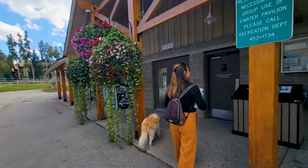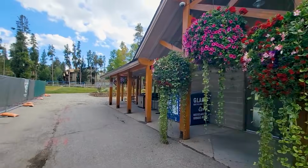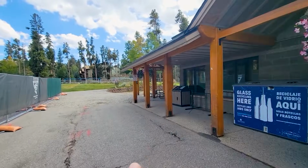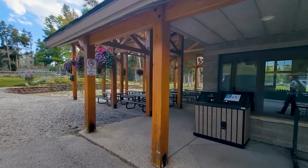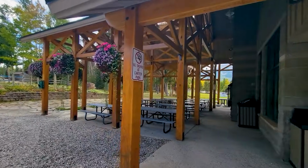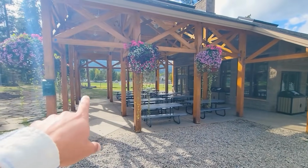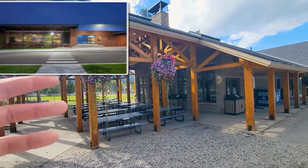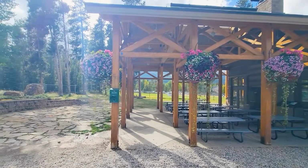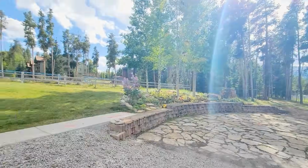But some things to know about the Carter Park area. There is a pavilion here with public restrooms. There is a little area here that you can rent out for events. So they have an inside area as well as an outside picnic area that is covered by a pavilion, and weddings happen here, events, parties, you name it, you can do that here. That field in the back there is part of the Breckenridge Elementary, so not part of Carter Park. But if you have kids who are of the elementary age, great school right there. But yeah, so you've got that as well.